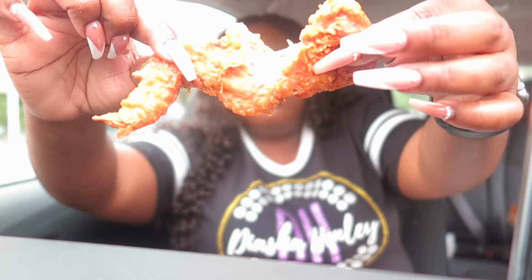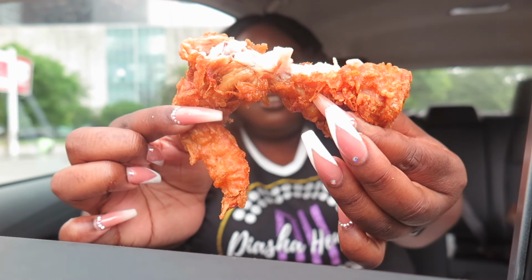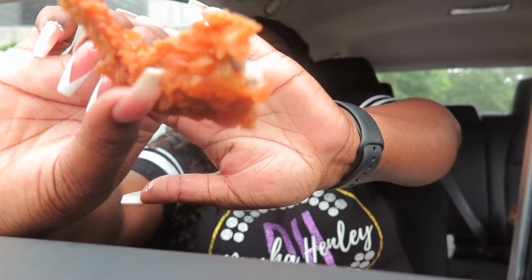So, let me try the chicken. Ooh, y'all see them crumbs? She will be losing it. So what I did notice off the bat, the breading doesn't stick to the chicken. As you guys will see, it kind of comes off a little bit. See that? But maybe that's the secret to their chicken.